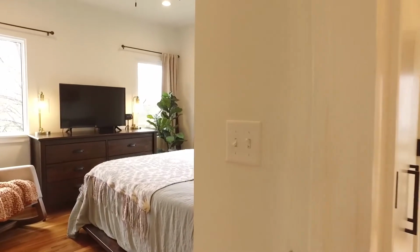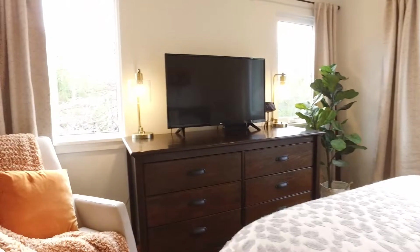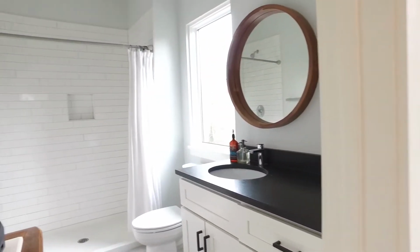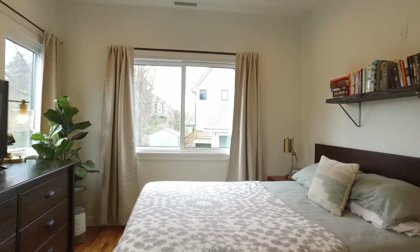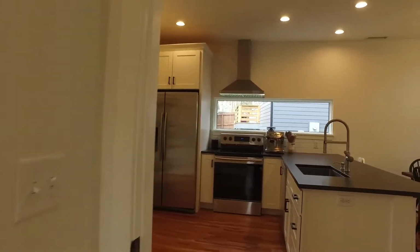The main level ensuite bedroom offers plenty of closet space. The stackable washer and dryer is located on the main level along with the powder room. The kitchen offers two pantries and plenty of storage space.